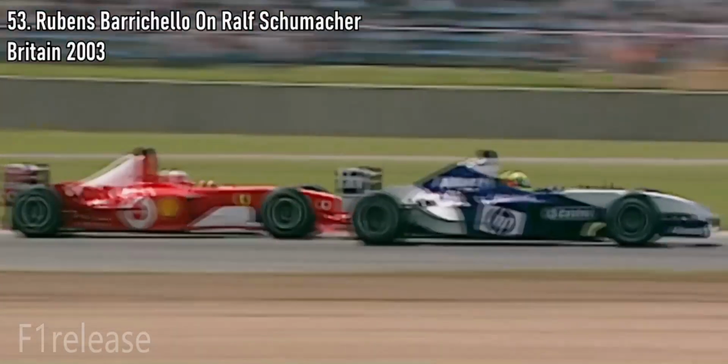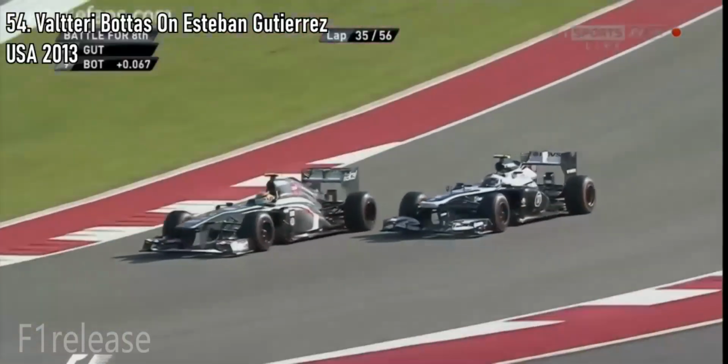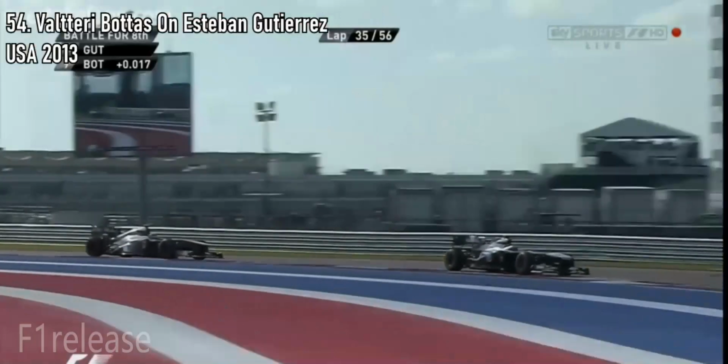Right, but he won't pass him like he did Raikkonen, and once again Ralph out of position, and Barrichello makes it stick. Wow, what a move by Rubens Barrichello! Turn 2, but he'll need to treat Gutierrez, I think, like the rear legs of a donkey, but he's through. Brilliant.